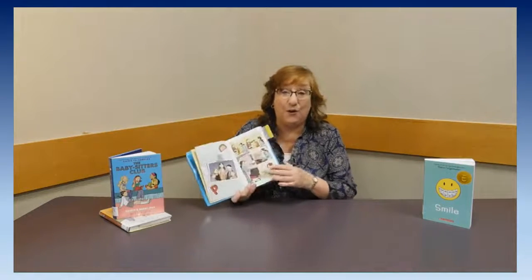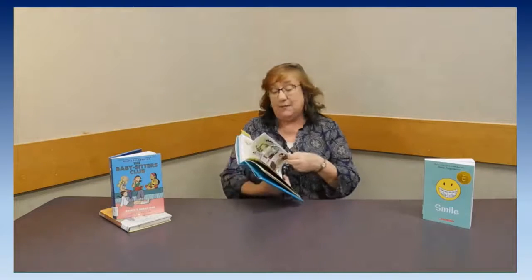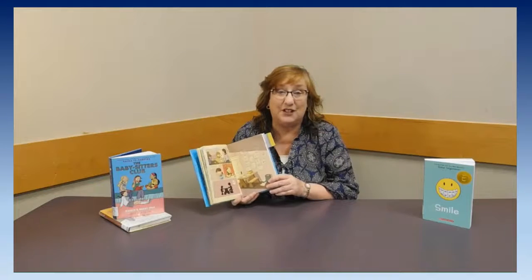One cool thing that this book does: the pictures or parts of the story that are taking place now, in the current time, have a white edge, and when she talks about something that happened in the past, the edge of the page is a little bit yellow, like if you have an old photo album, sometimes the pictures look a little yellowish to show that they're older. That's a technique that she uses in this book.